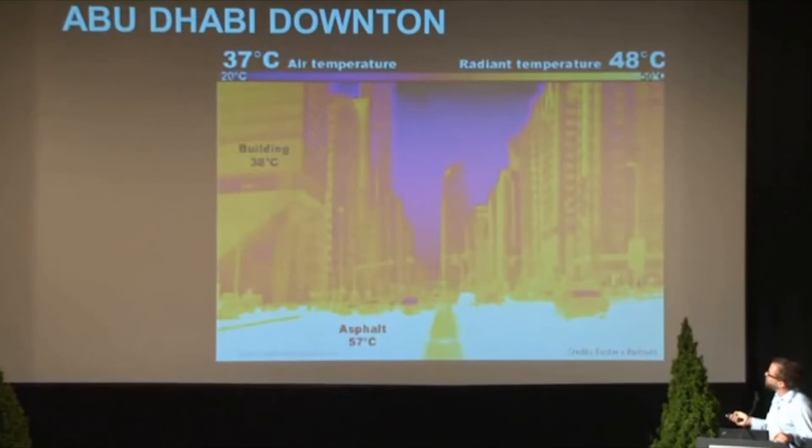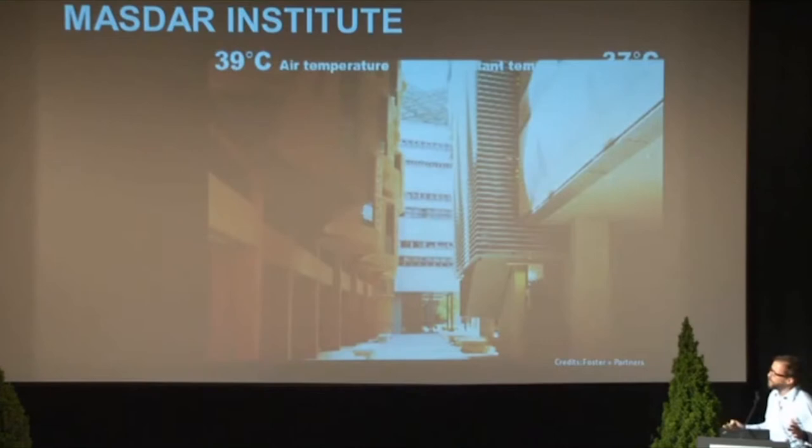And this is a shot now from the first part of Masdar. It's the Masdar Institute. So you can see you're surrounded by this thermal mass. You can walk in the shade. And air temperature is basically above ambient temperature. So the surrounding buildings act as a cooling source.